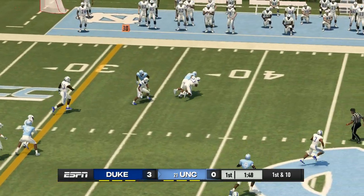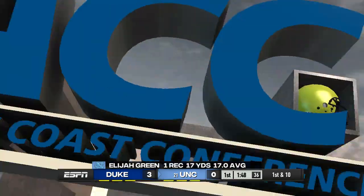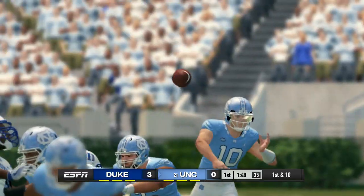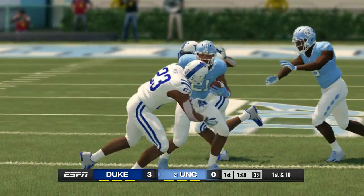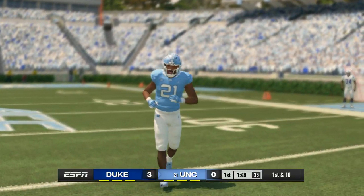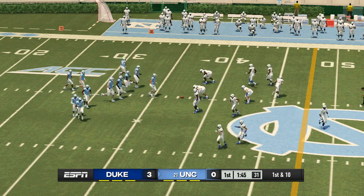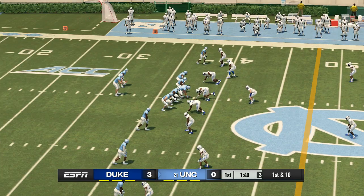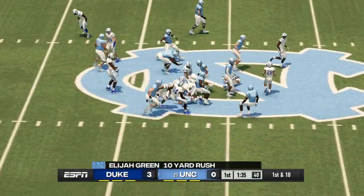Gets it. He's in space. Down around the 37-yard line. Nice looking play that time. Well, the defense was blitzing here, and again, great recognition by the quarterback to find the hot receiver. First down, 10 yards to go. Ball on the 37. Gets out to around the 48.